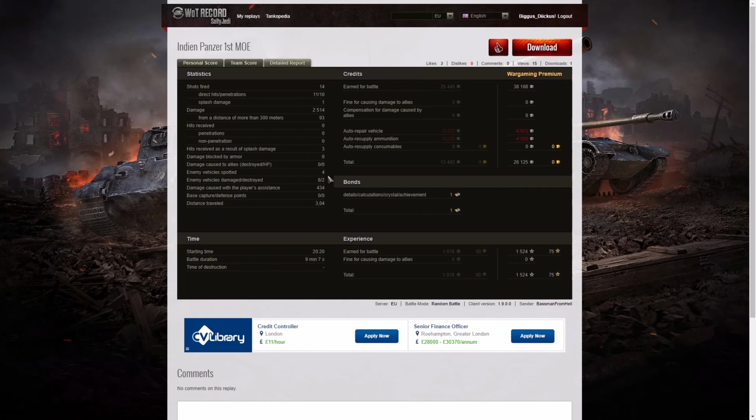And he spotted 4 enemy vehicles, damaged 8 of the enemy, killed 2, did 434 hit points of damage assistance. I think that was actually spotting assistance in this game. On a premium count, he earned 38,168 credits, and after a repair and ammunition resupply took away a profit of 26,125 credits. He got 1 bond for a mission achievement, and 1,524 XP, and there was no multipliers, so that's all the experience points he took away.